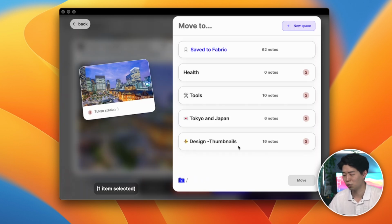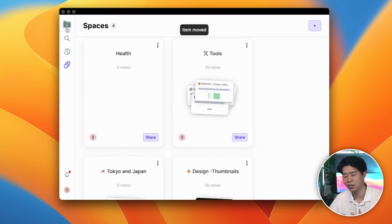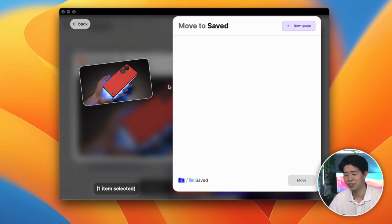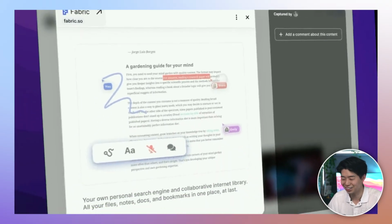But things are not always like that. Sometimes an article or video might be related to multiple topics or projects, so not being able to add it to different spaces is a bit annoying. Also, moving an item to a space is a pain. It takes lots of clicks and moving the cursor. Maybe I'm lazy, but this could be a little better. But there's still a few more things I like.